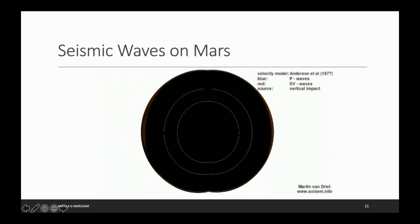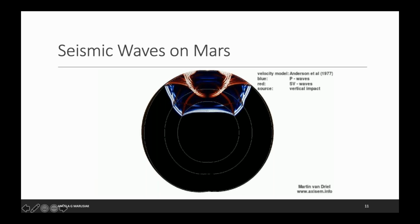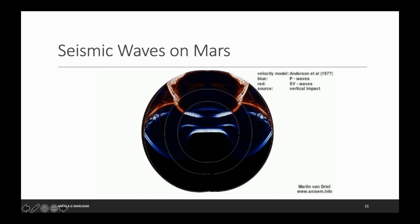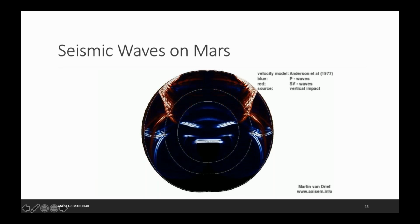So you'll notice that the event is going to start at the North Pole and spread out, and you're going to see P waves and S waves. And you're going to start to notice that they're going to start reflecting off the different boundary layers. So we can use these reflections in order to figure out the different internal structure layers.